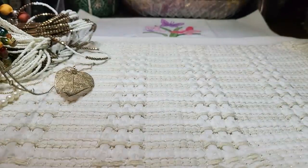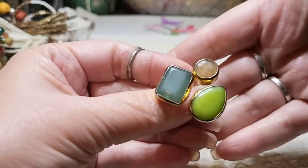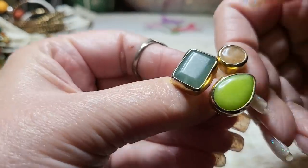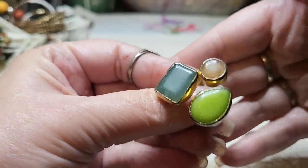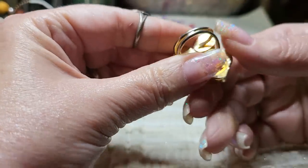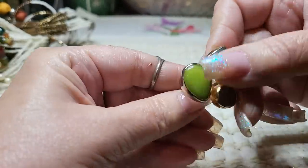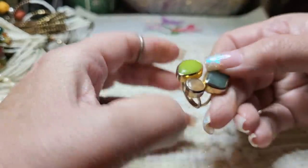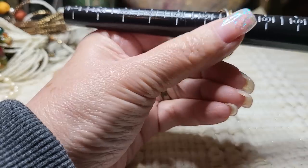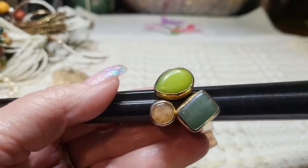Okay. We got a ring. Oh, ring. I love rings. Wait, that's tangled in there. Oh, that's pretty. Those look like real stones. I believe they are. Yeah, but it's on gold tone because I could see some of the gold tone wearing off, like right there. But I believe those are real stones. Okay, we'll have to see what size it is. Almost a 7, not quite.